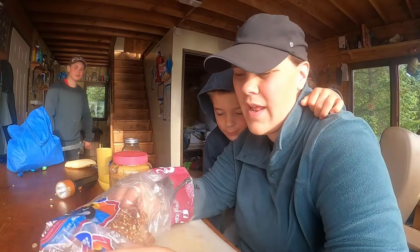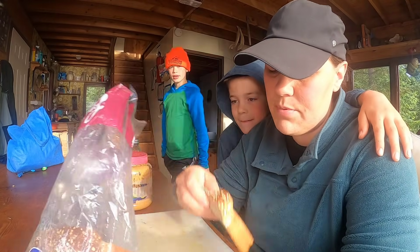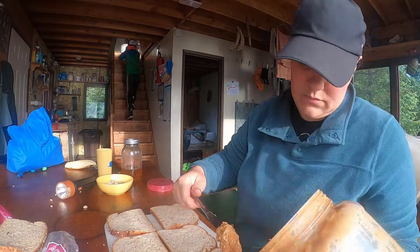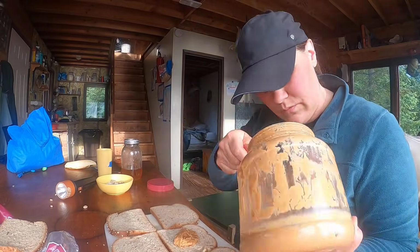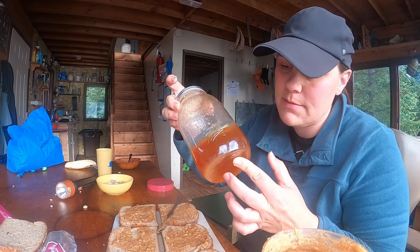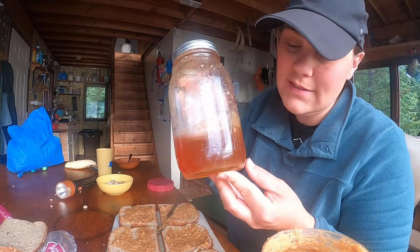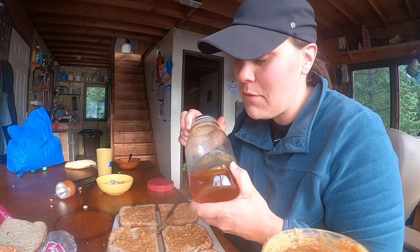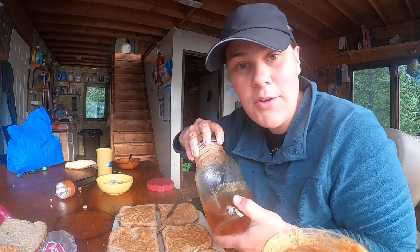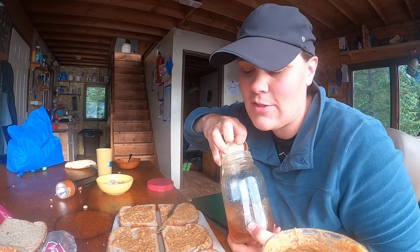All right, we are headed out on a fishing adventure, so I am making some sandwiches, just really simple to have along. All right, this is honey from Mark's bees, 2020. Best honey there is. Right from your own beehives. We're not doing bees this summer, but that's okay because we still have lots of honey from the last 2 years.